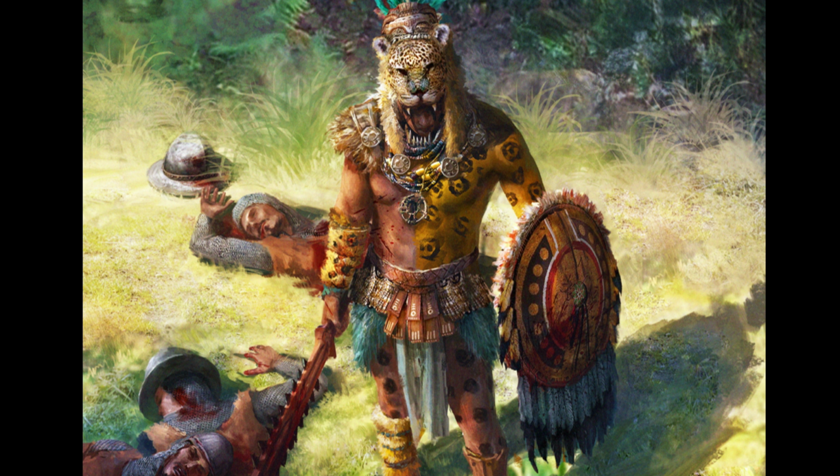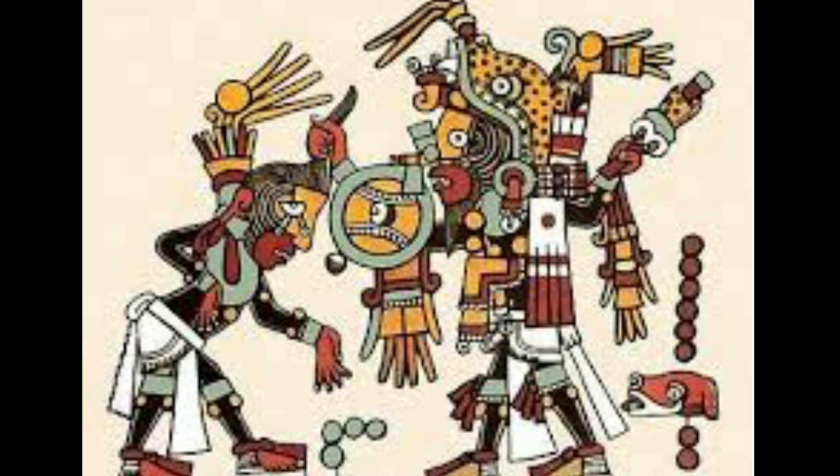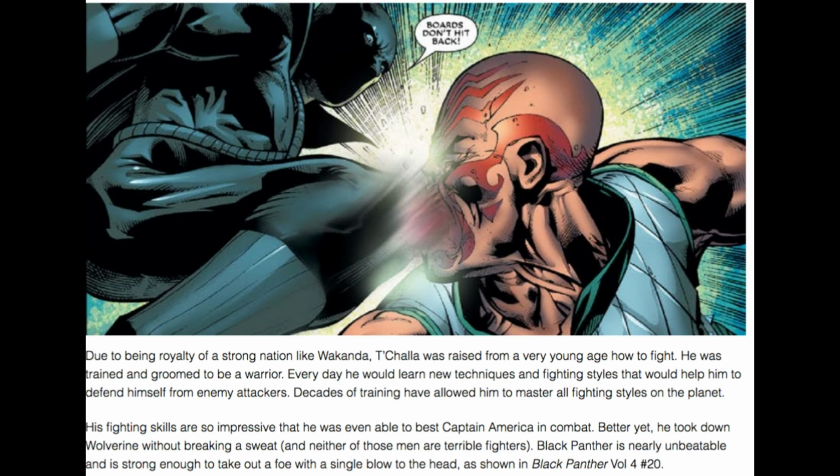Decades of training have allowed him to master all fighting styles on the planet. His fighting skills are so impressive that he was able to best Captain America in combat. Better yet, he took down Wolverine without breaking a sweat, and neither of those men are terrible fighters. Black Panther is nearly unbeatable and is strong enough to take out a foe with a single blow to the head, as shown in Black Panther Volume 4, number 20.